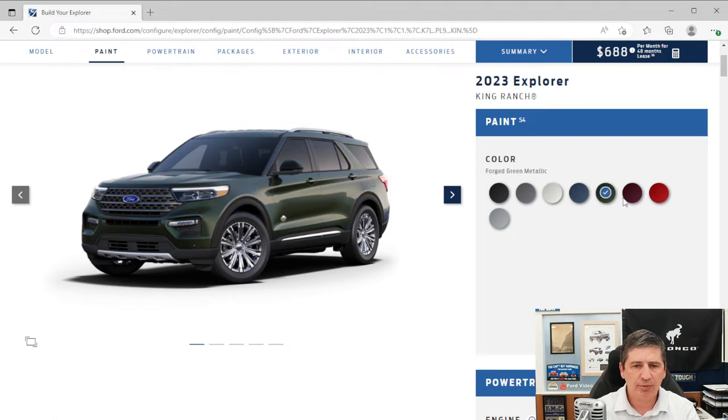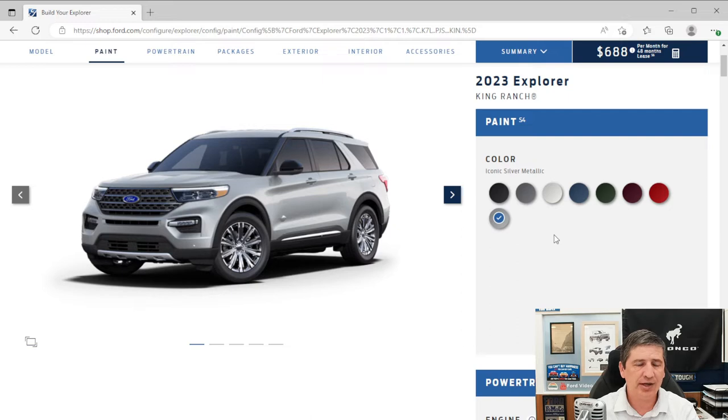I have Forged Green Metallic. We do have the new color, Jewel Red Metallic. That is a tinted clear coat as well, which is why it's $500. And we also have the Rapid Red, sorry. That's a tinted clear coat, and that's $500 as well. And then the last color there is the Iconic Silver as well.